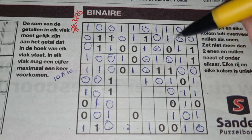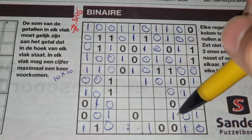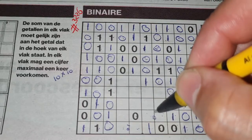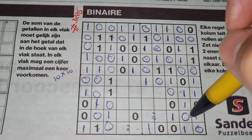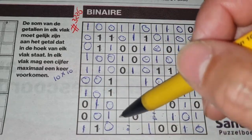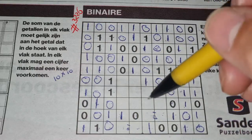Alright. Between an O and a 1 with 2 empty boxes, there's always an O and a 1 there, but I do not know in which order. So we have the first O, the second O, third O, fourth O, and the fifth O. So this box should be a 1. Alright.